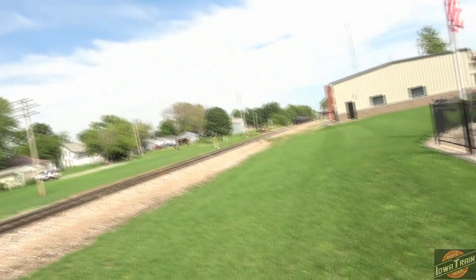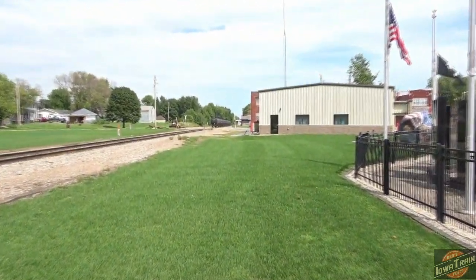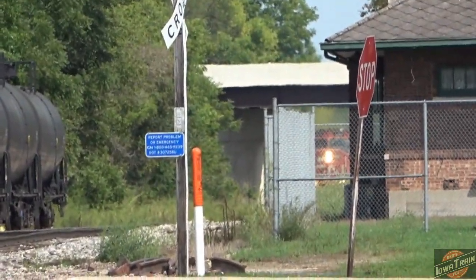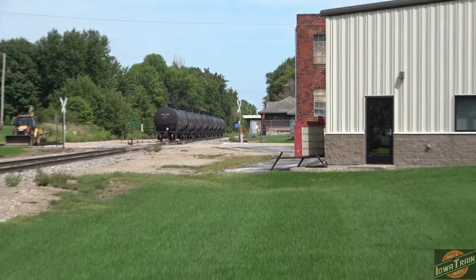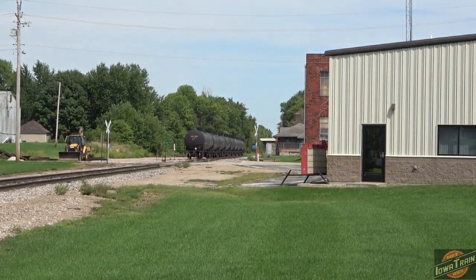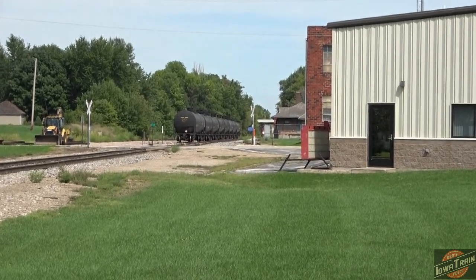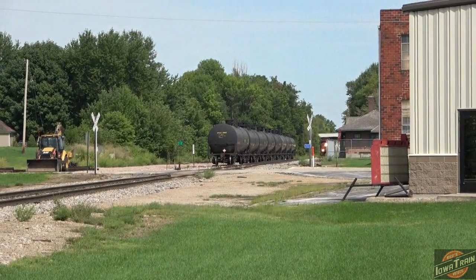You look over here, stop sign at the first intersection. Here he comes right now. So I've been chasing this train since Waterloo, and there's only really one spot between Cedar Falls and Ackley that he could have hidden from me, and that's where he was. He was away from the tracks a ways. I didn't know where he was.